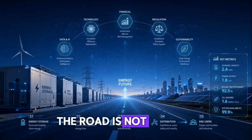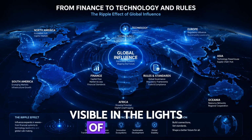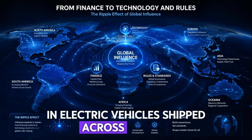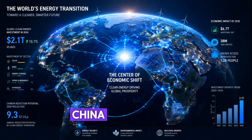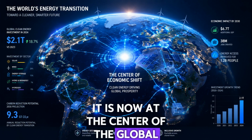The road is not finished, but the direction is already visible. In the lights of factories, in the cranes at ports, in electric vehicles shipped across oceans, in solar panels installed around the world, and in the growing strength of clean energy supply chains, one thing is becoming clear. China is no longer just catching up. It is now at the center of the global economic shift.